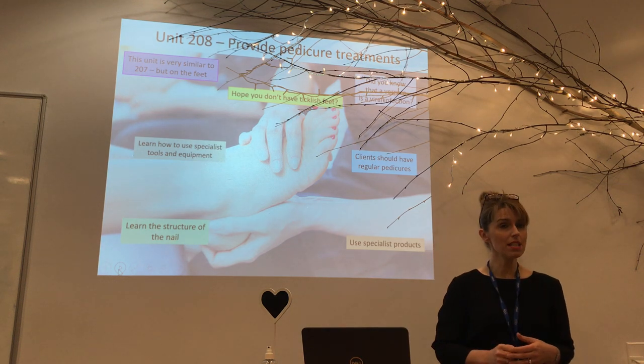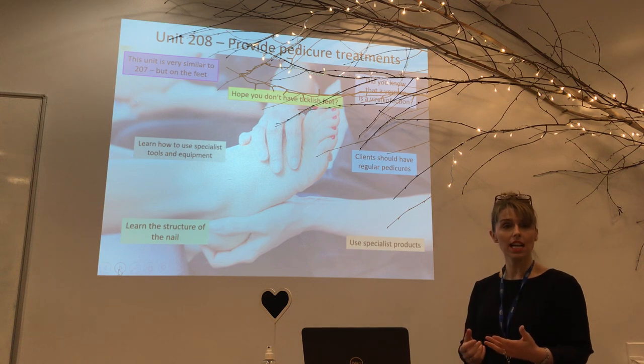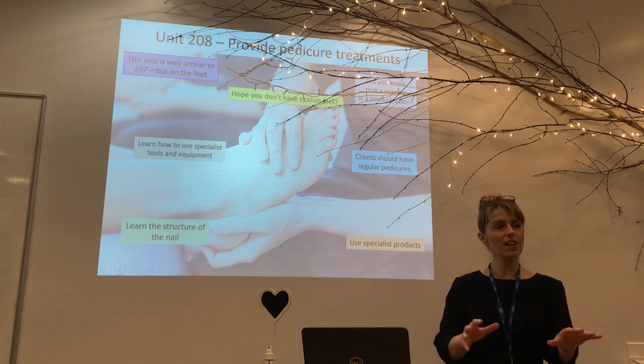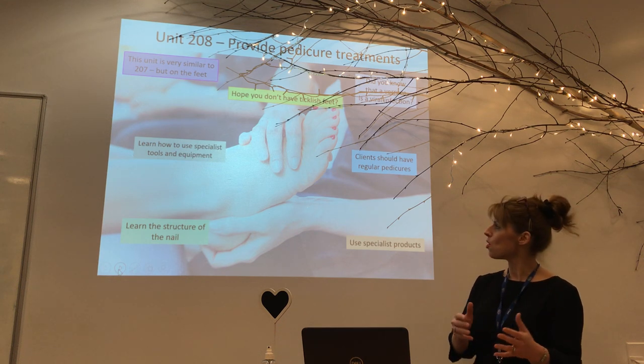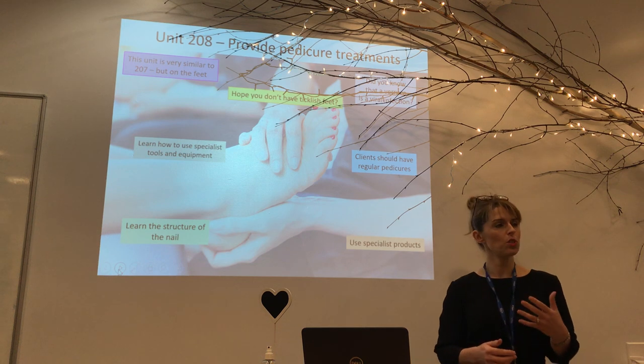Pedicure is very similar to manicure, but it's a treatment that you do on the feet. So again, making the feet look as nice as they possibly can. So imagine one of your lessons, you could have your feet in a nice foot spa, relaxing while somebody is tidying your toenails up, painting your toenails, getting rid of any hard skin, and then you would swap over.